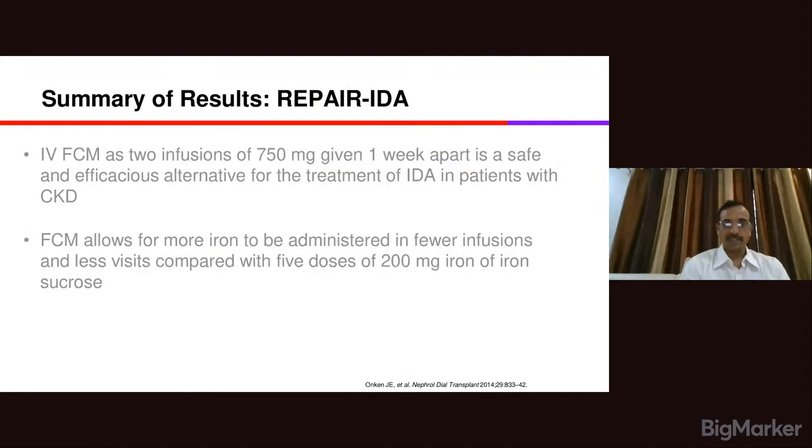So the summary of results in Repair IDA: intravenous ferric carboxy maltose, given as two infusions of 750 milligrams 1 week apart, was a safe and efficacious alternative for the treatment of iron deficiency anemia in patients with CKD. FCM allows more iron to be administered in fewer infusions, so fewer visits were required, because in this study 750 milligrams two doses were given on day 0 and day 7, while iron sucrose was given as 200 milligrams on 5 consecutive sittings. So fewer sittings were required for ferric carboxy maltose with better results.